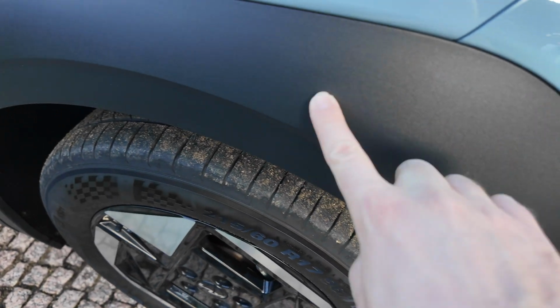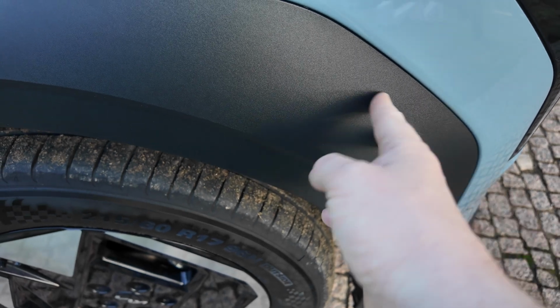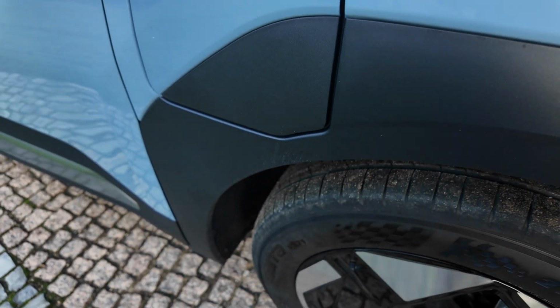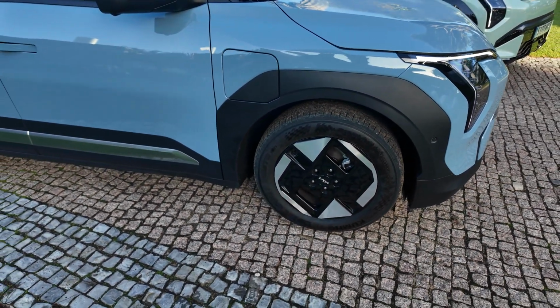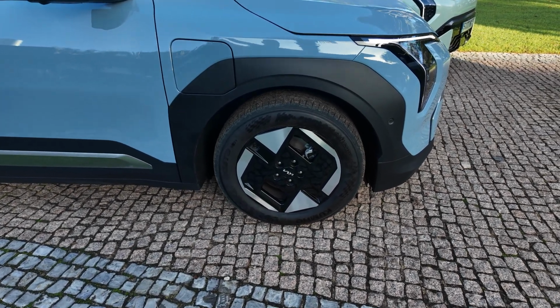I don't think a lot of car companies are now putting different materials here, so if you scuff that, it's not as obvious. If you do scuff that, it's going to look different. I know that would bother some people. They don't like the matte. It reminds them of a bumper on a car from the 90s or whatever, so it's different.